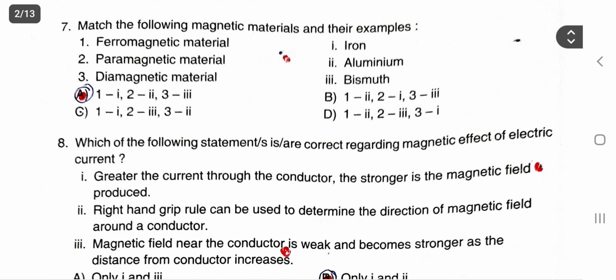7. Match the following magnetic materials and their examples. First one, ferromagnetic material, paramagnetic material and diamagnetic material. സെക്കൻഡ് കോളത്തിലാണ് അയേൺ, അലുമിനിയം, ബിസ്മത്ത്. ഇതിൻ്റെ കറക്റ്റ് ഓർഡർ എന്ന് പറയുന്നത് ഫെറോമാഗ്നറ്റിക് മെറ്റീരിയലിന് അയേണും, പാരാമാഗ്നറ്റിക് മെറ്റീരിയൽ അലുമിനിയവും, ഡയാമാഗ്നറ്റിക് മെറ്റീരിയൽ ബിസ്മത്തും തന്നെയാണ്.